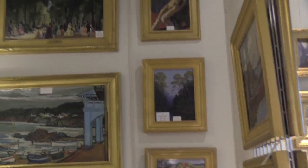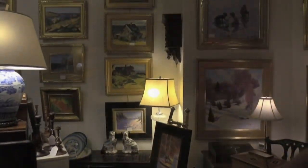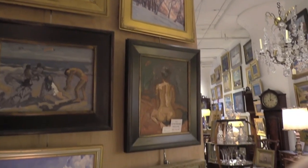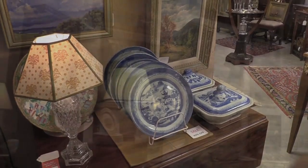Herb Huff, the owner of Brookline Village, has spent decades acquiring high-quality antiques and fine art. He has carefully chosen each piece as if on a treasure hunt of his own.